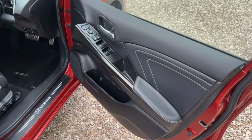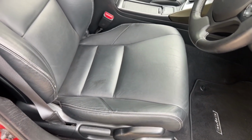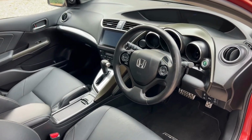Finally coming to the driver's door card, all very nice. Footwell area is really good. The driver's seat again, for a car of its age, it's got a tiny bit of wear on the bolsters where you slide in and out. But given this is the one that gets all the use, that is miles better than most you'd see on this age.